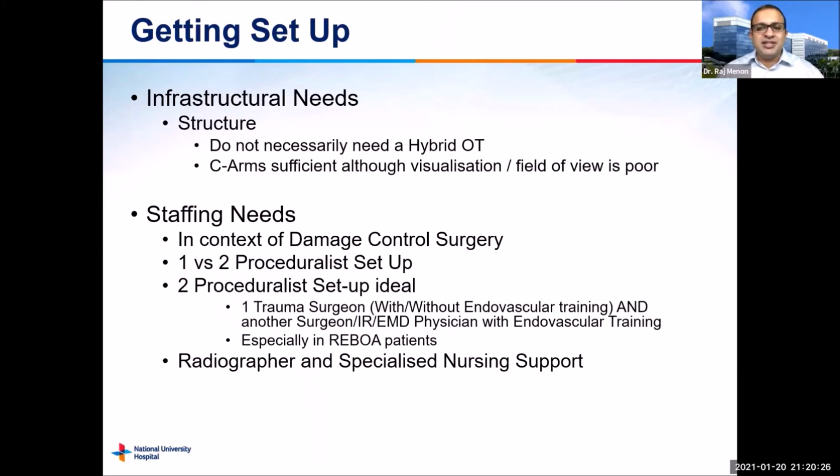Of course, it makes it easier, but just having your image intensifier and a C-arm still allows you enough visualization, even though the field of view is much smaller, and in cases when our hybrid theater is busy, we just use our C-arms to achieve similar outcomes for patients who need a hybrid kind of procedure. So just in a normal operating theater, with just a C-arm should be able. The same C-arms which orthopedic surgeons are using are sufficient for this.